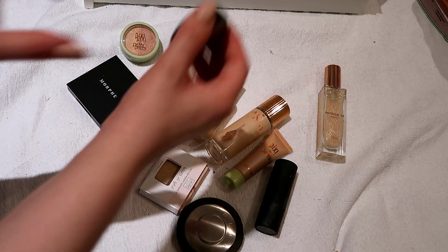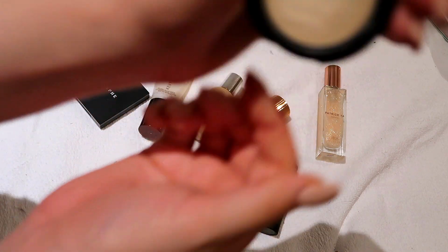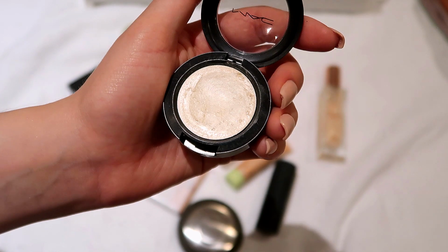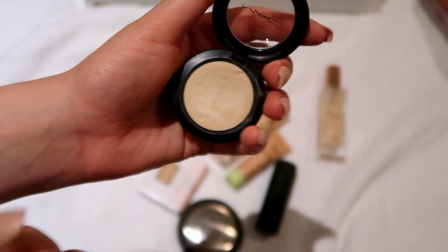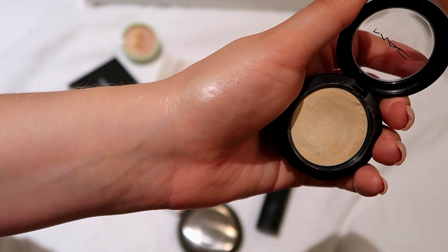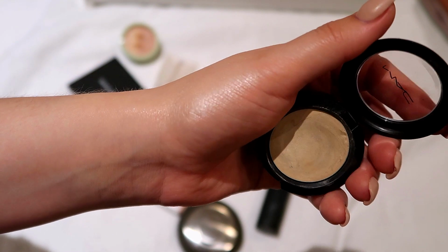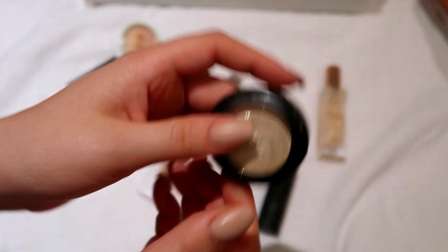So first of all, let's just start with this. It is the MAC Cream Color in Pearl, and I've used this for years and years. Not this exact thing, but this product, and it is really sort of a soft, nice, very understated glow. So I think it's great to have that in addition to something that is a little bit more intense. So I'm definitely keeping this. I've repurchased it many times.